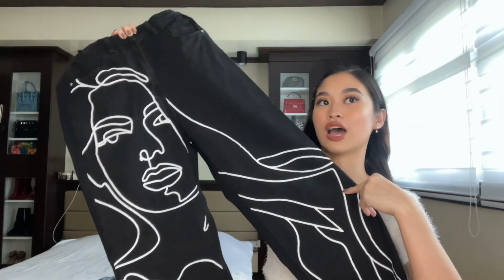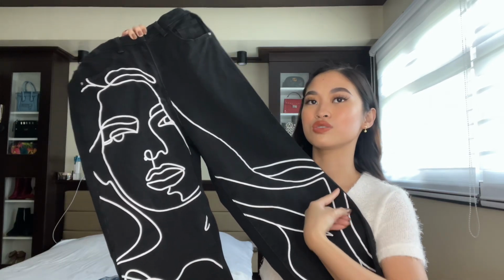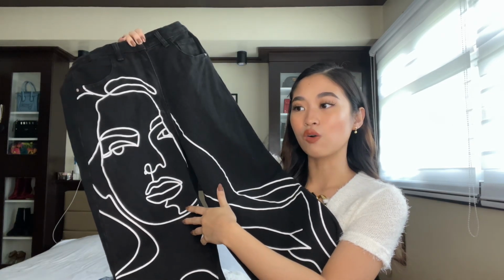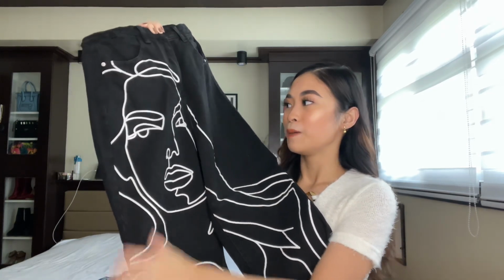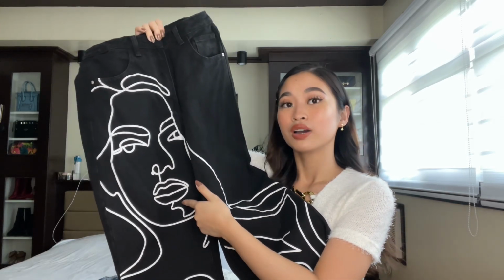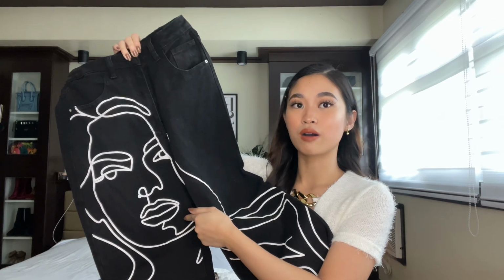For our last clothing piece, I got myself a black wide leg pants. And yes, pants na naman po tayo. Ito siya, super nice niya kasi meron siyang parang aesthetic woman figure na alam niyo yung mga uso sa Pinterest, yung mga ganyang design.